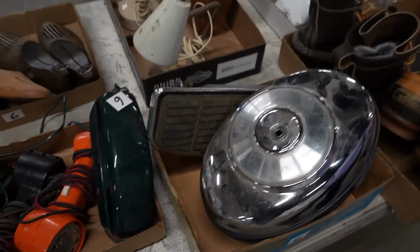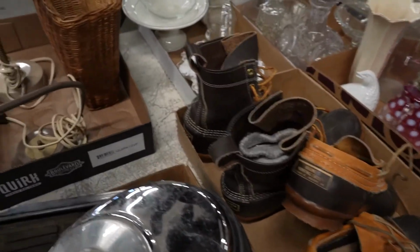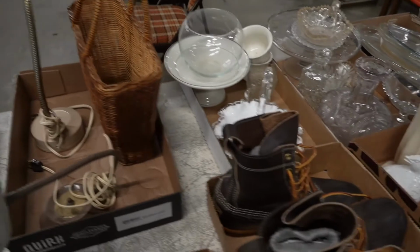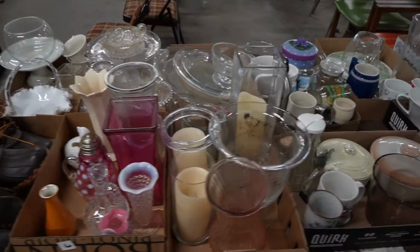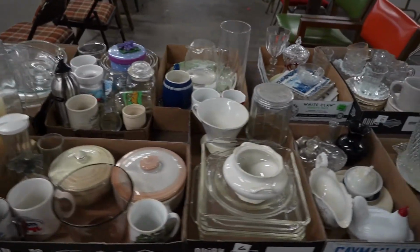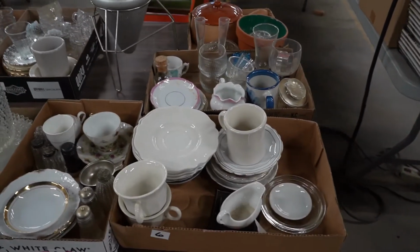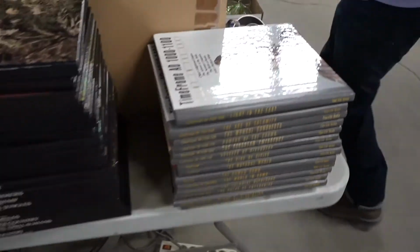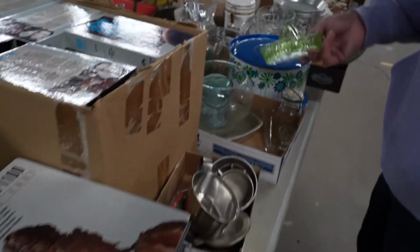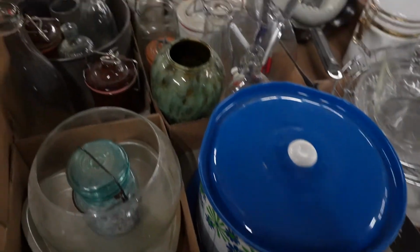Ugh, I hate it when they put shoes on the table, but I guess these are actually probably pretty nice. And then a whole lot of... that's uranium glass. Might end up moving up front, might not.